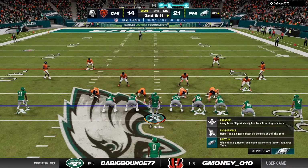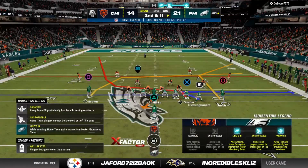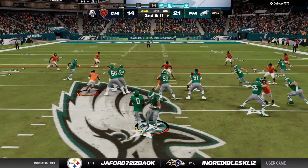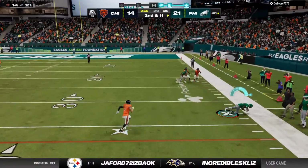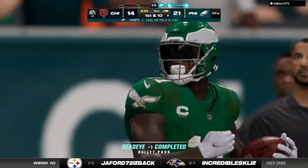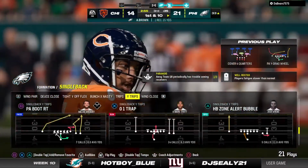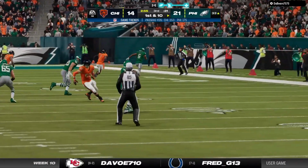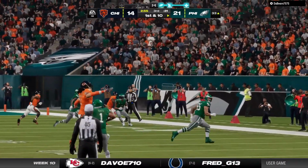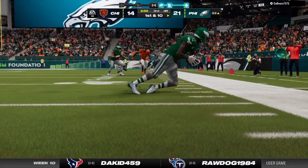After the loss to start out, here's 2nd and 11. Throwing is Hurts. He'll get this one complete. That's A.J. Brown, and he is out of bounds inside the 35. That's his first catch so far. They've held him under wraps, but he's got a 1st down there. 1st and 10 at the 33-yard line.